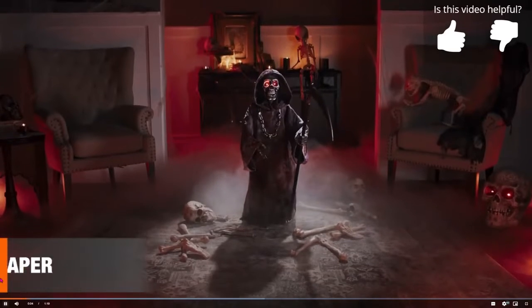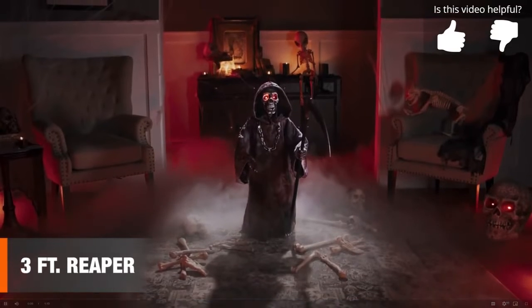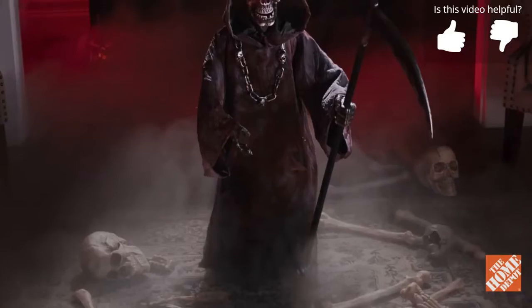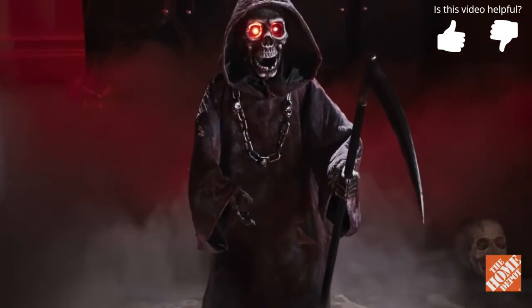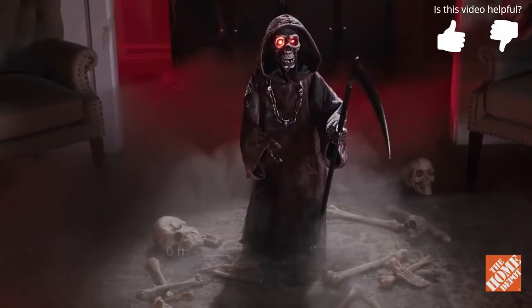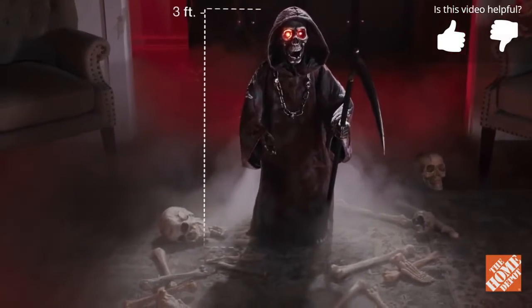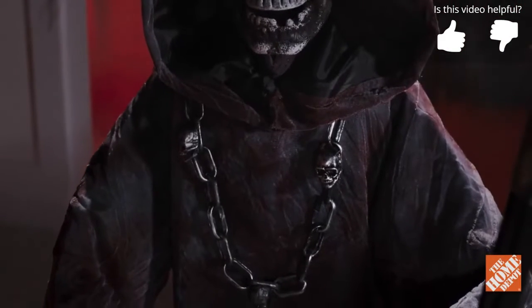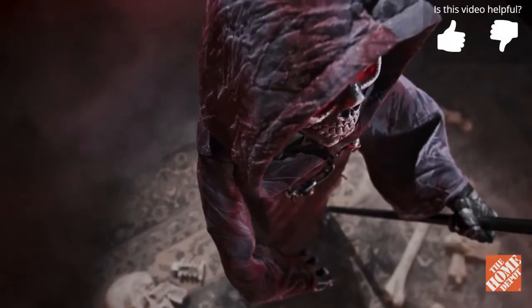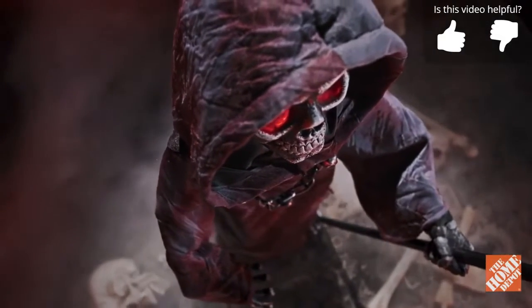The 3-foot Reaper is here, and when it comes near, you know your time is up. Despite a small stature, this frightful figure still demands attention and strikes fear at 3 feet tall. This classically creepy symbol of death features a robe that is tattered from ghoulish adventures past and present.